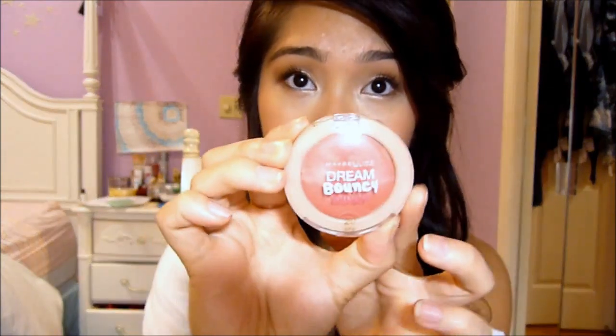So the next product is a blush, and I don't know if I'm going to give this to a friend or not because this is kind of old and it's a cream blush, so I don't know if it's sanitary to give this to a friend, but this is the Maybelline Bouncy Blush in Peach Satin. Looks like this.